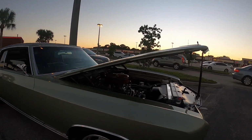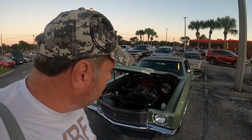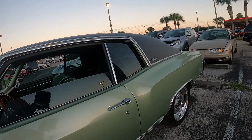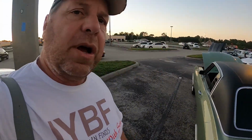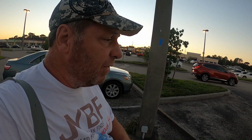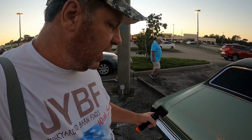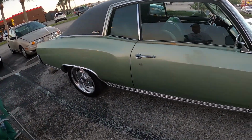So anyway, let's take a look at the Monte Carlo. Hey guys, sun's starting to go down, so it's getting a little dark, but this is a really beautiful, I think it's a 72, it could be a 70 or 71, Monte Carlo. It's not an SS version, but it is really nice. Look at those rally rims. Really nice color. I saw a color like this on a 70 Chevelle, and that was a factory color for the 70 Chevelle. They didn't make a lot of them, but I think this is the same mint green, and that makes sense because this is close to being a 70. So it's nice. I mean, it's not an SS or anything.